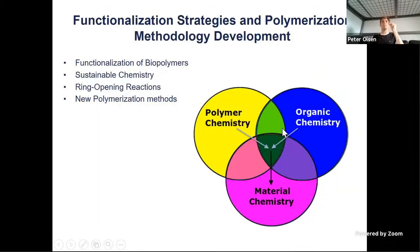My interest is mainly on functionalization strategies and polymerization methodology development, and I'm really interested in the functionalization of biopolymers, inspired by sustainable chemistry and how we can utilize green chemistry approaches to foster our transformation. And I really like ring opening reactions in general and how we can use that for developing new polymerization systems. I try to view my interests somewhere here in the borderline of organic chemistry, polymer chemistry, and material chemistry, mostly inspired by organic chemistry and polymer chemistry, and trying to solve interesting problems here at the interface, so to say.